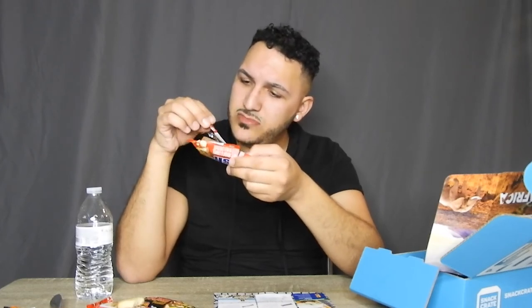Hmm. Okay. This one bursts the hunger with a burst of hazelnut nougat caramel smothered in milk chocolate. It's made by Beacon. Where is this from? Well, I guess it's from South Africa too.